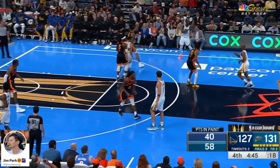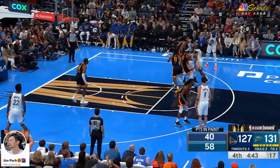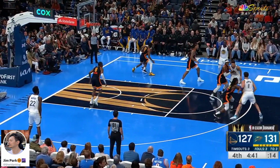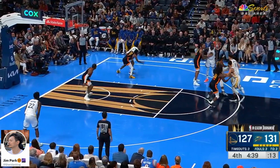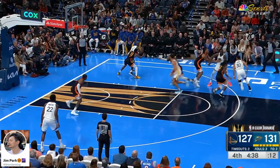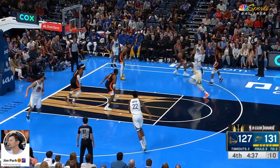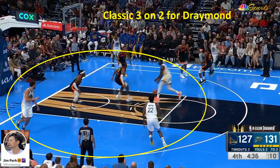Warriors get into their split action set, except it's CP3 who is sitting in the high post to look for a pass rather than Draymond. Curry sets a screen for Klay up top, but the Thunder switches it to blow it up. Klay then cuts down, Curry uses Draymond's screen to get the pass from CP3, then gets the ball to a rolling Draymond, who is now looking at a 3-on-2 situation.